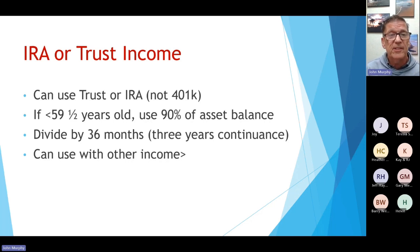And notice this, we'll divide it by 36 months, much less than the 84 months for the previous example here. You get a 3-year continuance there. So that's what we're looking for. If you pull money out of there, could you pull it out for 3 years? And what would it be? And that would be your qualifying income. And as I've been mentioning with other loan programs, you can potentially use this loan with other types of income as well.